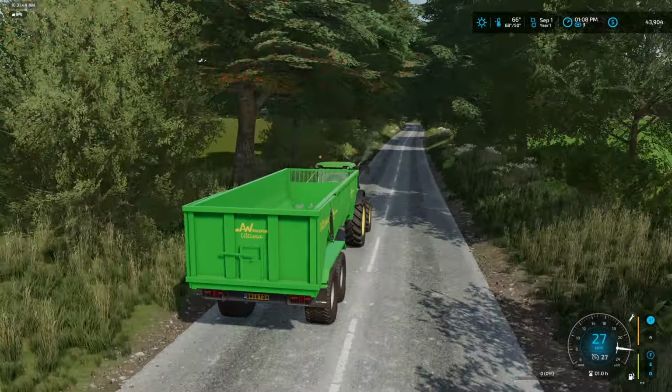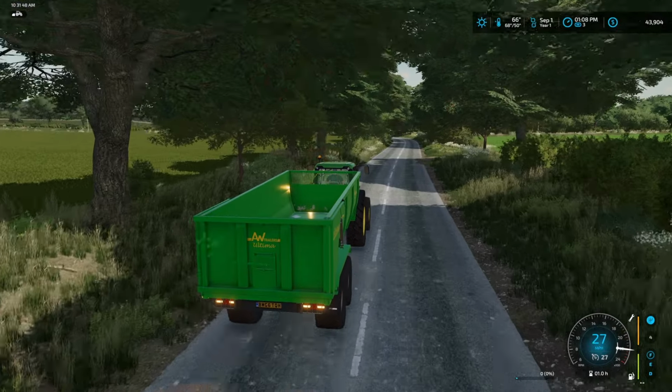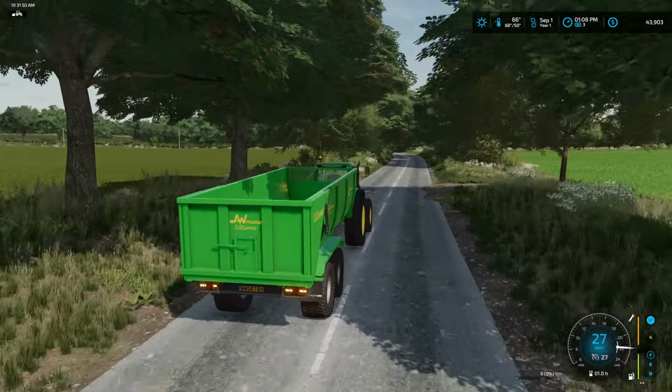It's just fantastic. Everywhere you drive, you can't stop looking at stuff. It doesn't get boring anywhere, that's for sure.